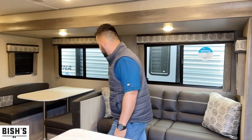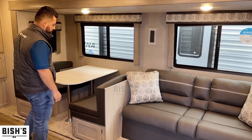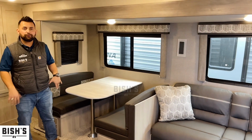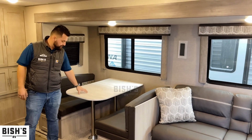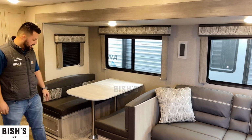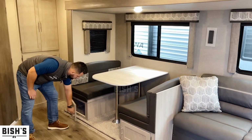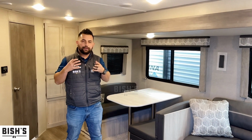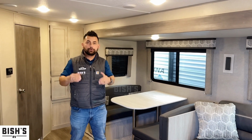If you come right back here, a couple things that you will also see: if you have family members traveling with you and they need a place to sleep, this will also turn into a bed, and you have a lot of storage right underneath. That's one of the things that Coachmen Catalina really emphasizes: storage.